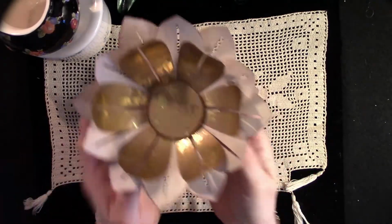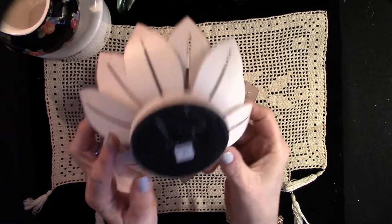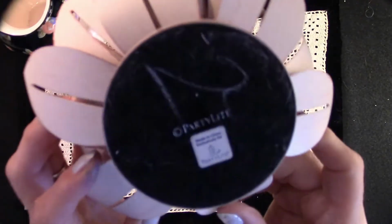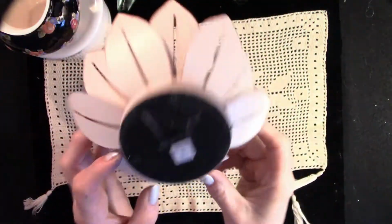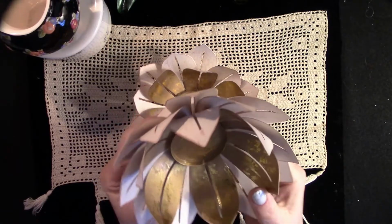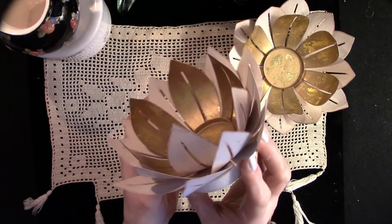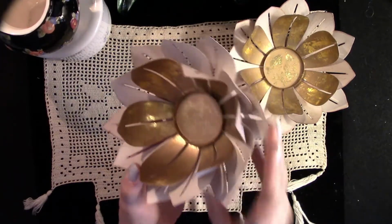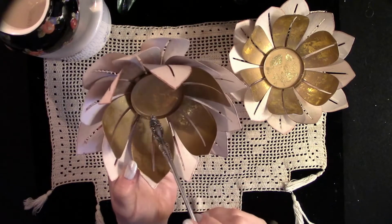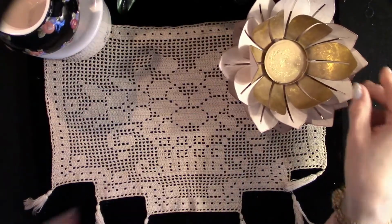These are made by Party Lite, and I think the mauve and gilded decor is very enchanting and very vintage. They are missing their original votives. But as you can see, the base is wide enough. It'll accommodate nearly every votive that you can find.